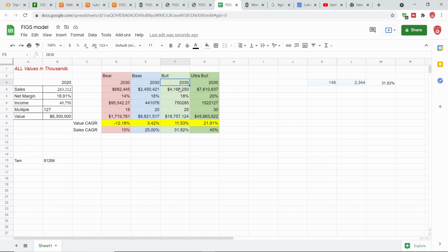What's going on? So bull case, 31%. Let's say they're Lululemon. They're going to grow as fast as Lululemon for the next 10 years. What's going to happen? If their margins stay the same, at 25 times earnings, you're going to get an 11.5% return over the next 10 years. Okay, that's pretty good. If I could get an 11% return over the next 10 years, I would take it. I would lock it in.